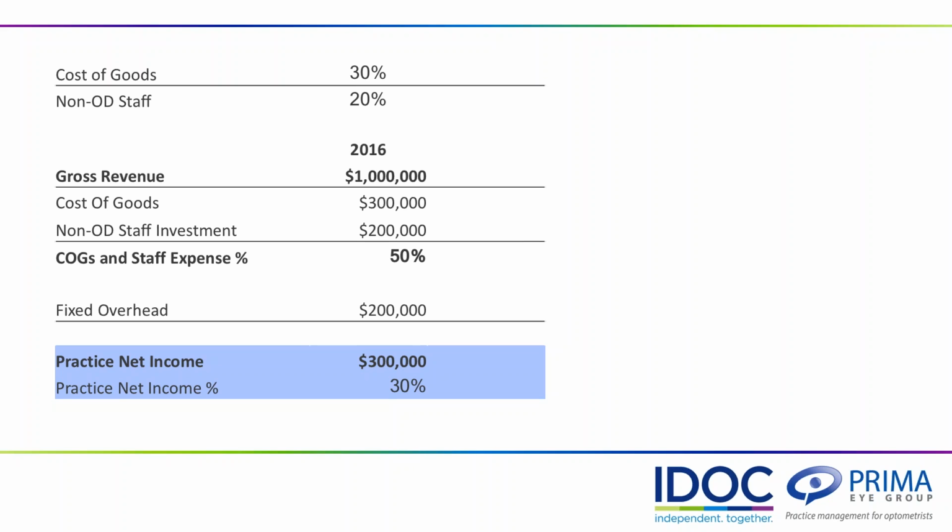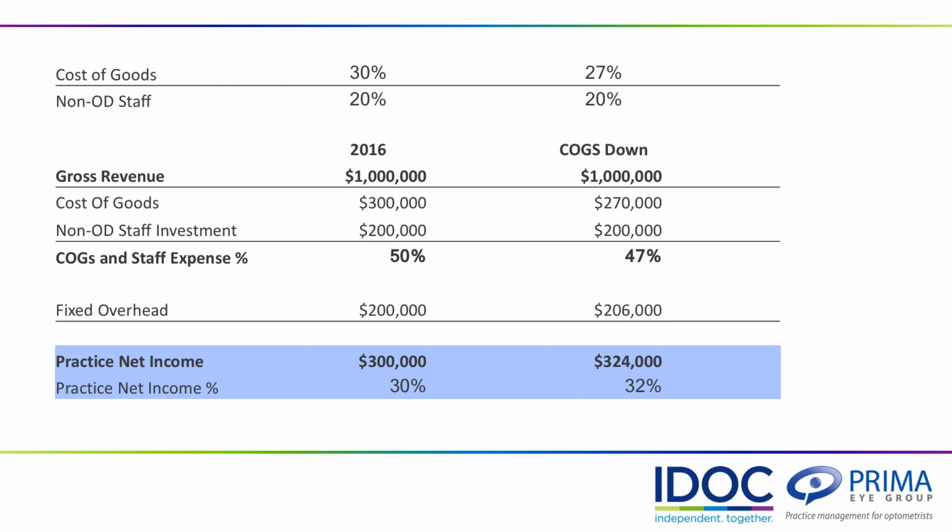And let's say we were able to cut 10% from the cost of goods. So we dropped it from 30% to 27% of revenues over the course of a year. So it's been a year. We're going to let the fixed overhead go up 3% just to pace with inflation. We held the line on staff costs. So a little change in fixed overhead, $6,000. Then we cut $30,000 out of our cost of goods. And okay, the practice is ahead. $30,000 falls to the bottom line, less that change in fixed overhead. So we're ahead $24,000. And okay, that's profit to the owner, and it's a good thing to do.